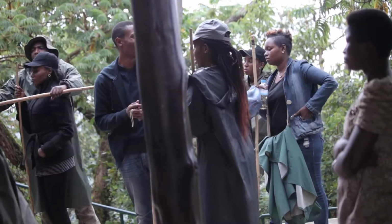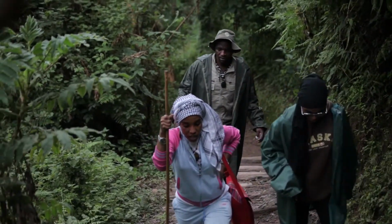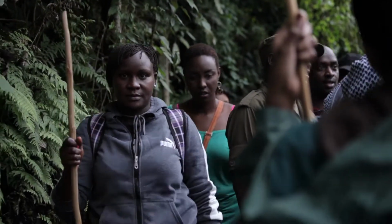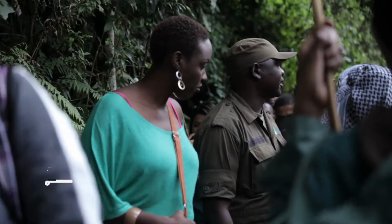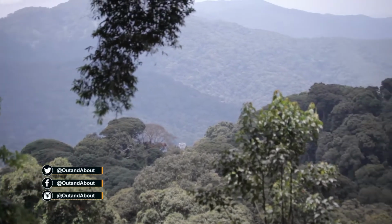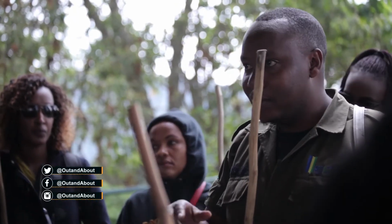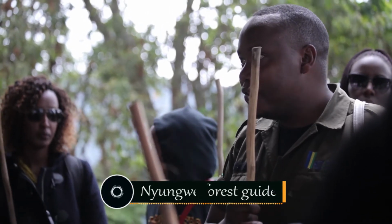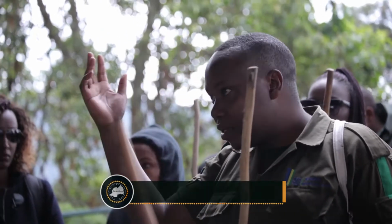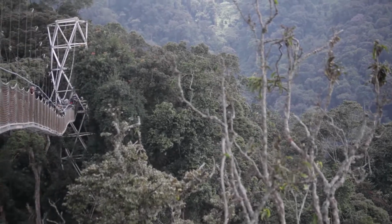So here you are in Nyungwe. Nyungwe is one of the biggest Afromontane rainforests you find in Africa, with 1,019 square kilometers. So the forest is rich in primates, especially. We have 13 primate species, which represent 27% of African primates. We have about 500 chimpanzees inhabiting the rainforest, but all of them are not habituated.